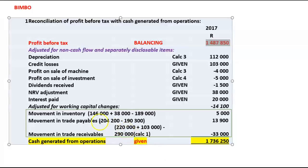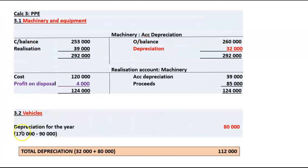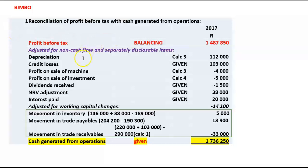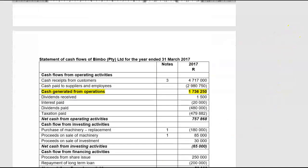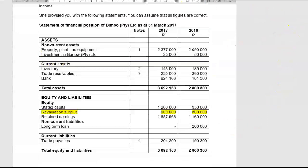So if we go now to our depreciation here, we said the depreciation charge on the vehicles was 80,000 Rand. So total depreciation is now the 32,000 plus the 80,000, which will give you 112,000 Rand. So again, as a non-cash flow item, we would have added back depreciation in total 112,000 Rand.